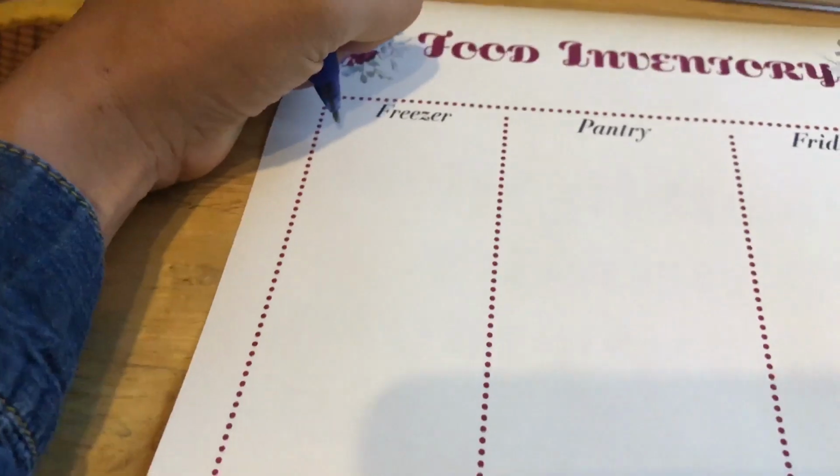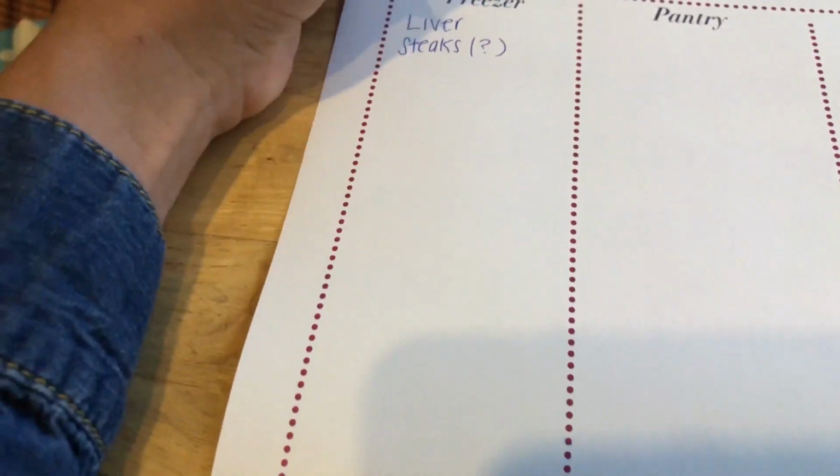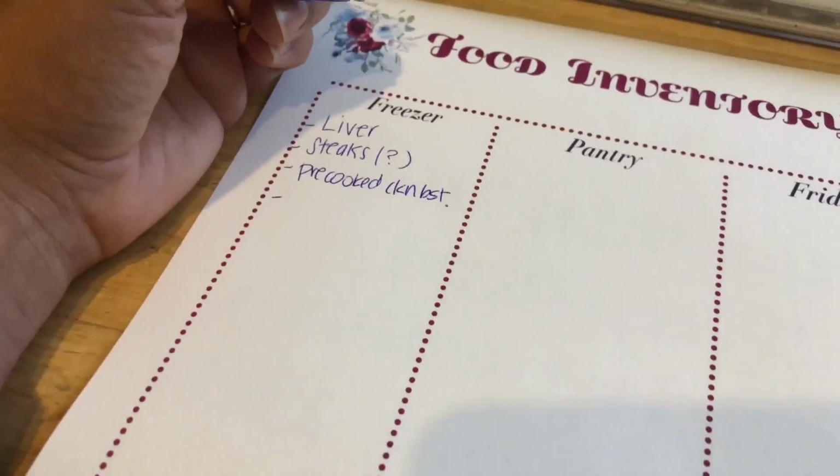Okay, so I hope that's not too much all up front, but we've got our list of things we're out of. Now I'm gonna go take stock of what we have. So now I'm taking my food inventory sheet and writing down all the things that I found in the deep freezer. If you want one of these sheets too, just pull down the drop down menu. I've got a download link down there.